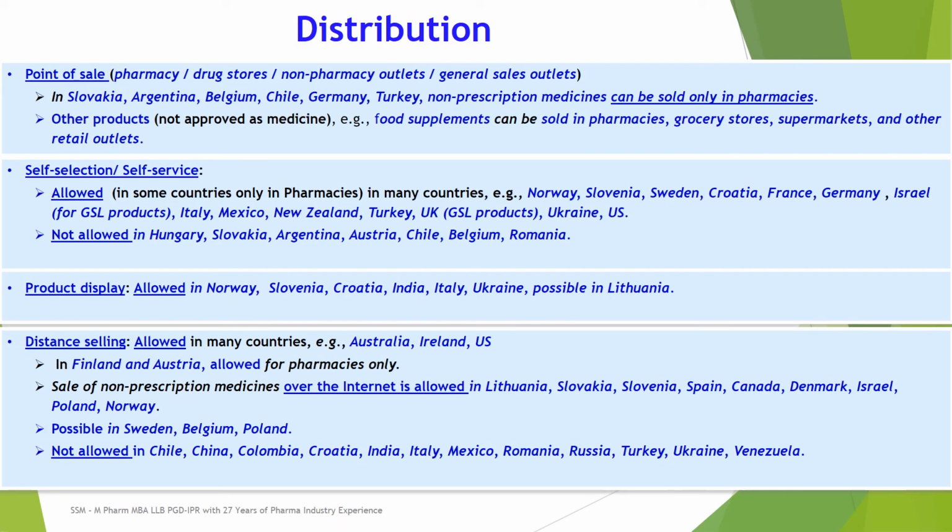Now, distribution of OTC products. Point of sale for OTC products is either in pharmacy or drugstores, or maybe in non-pharmacy outlets like general sales outlets. Different countries have different regulations for point of sale or distribution. Food supplements, vitamins, and mineral preparations can be sold in pharmacies, grocery stores, supermarkets, and other retail stores as per the regulation of the country.